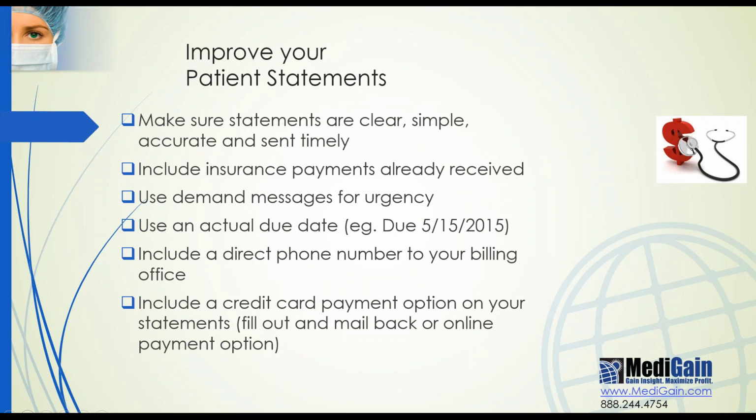Something that most people don't even think about in the medical business is to say that it's due by a certain day. Give them 2 weeks from the day you send it out to make a payment, and somebody will look at that and say, okay, yeah, I've got to pay it by the 15th, and they're much more likely to do that than if you just leave it open-ended.